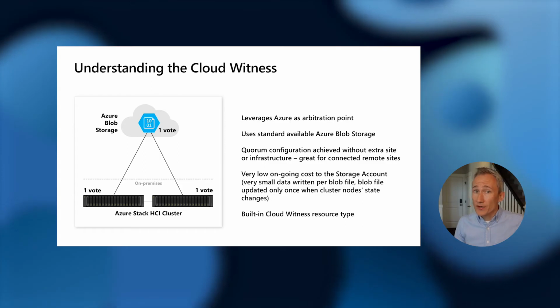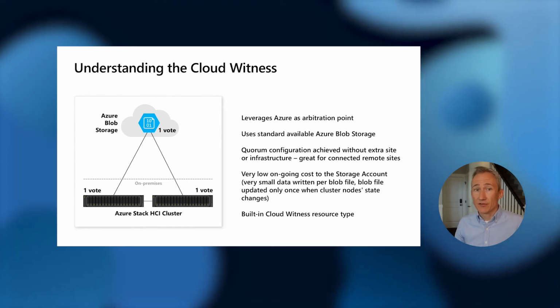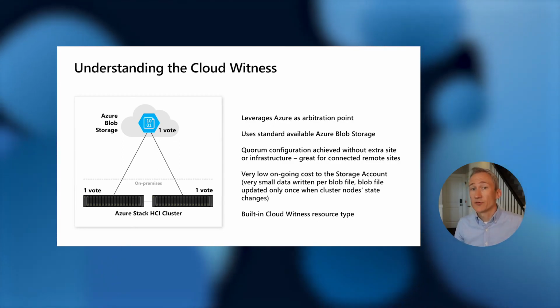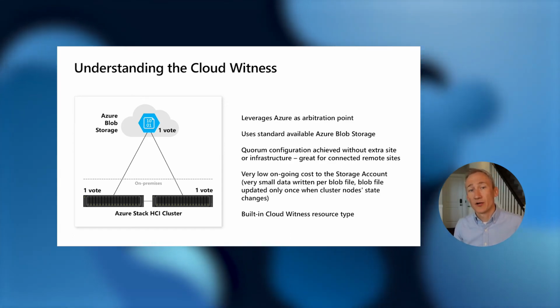Now, historically, the witness needed to be some sort of shared disk, such as a LUN presented from your SAN. But more recent versions of Windows Server supported an SMB share acting as the witness, even locating that SMB share on a USB drive attached to a switch or router. Azure Stack HCI also supports a cloud witness, where Azure Blob Storage is used as the witness, and that's what we're going to set up right now.